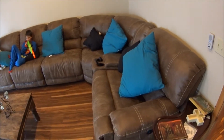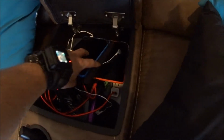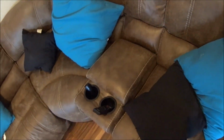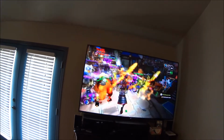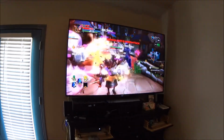So anyways, so here is center console, and this is kind of our electronic drawer. But we have a surge protector that has a circuit breaker thing on there, so if anything shorts out, it'll short that circuit out and kill electricity. And so over here we have the 75-inch Sony big screen TV, LED 4K, so it works out really nice.